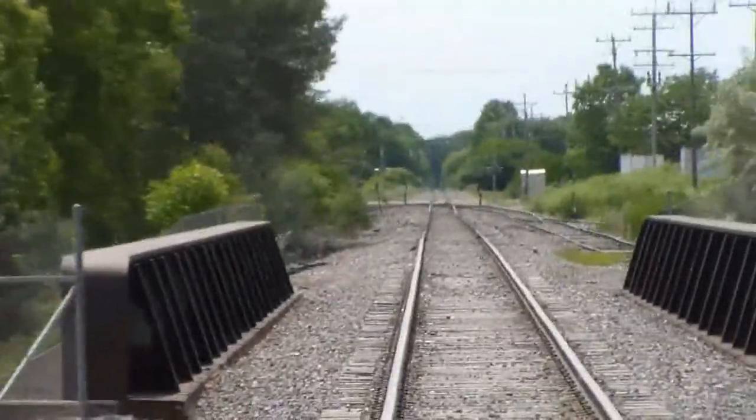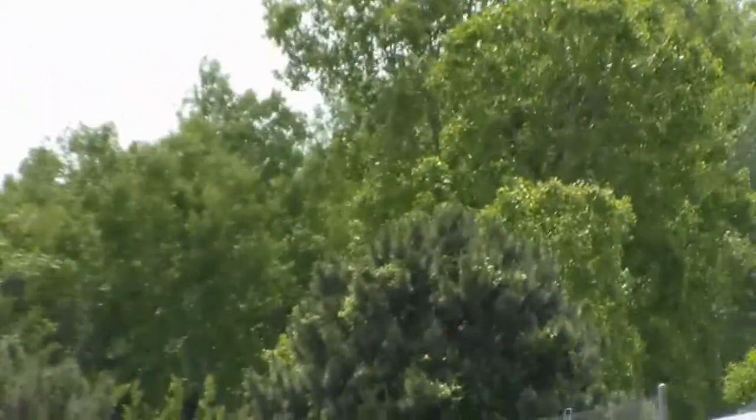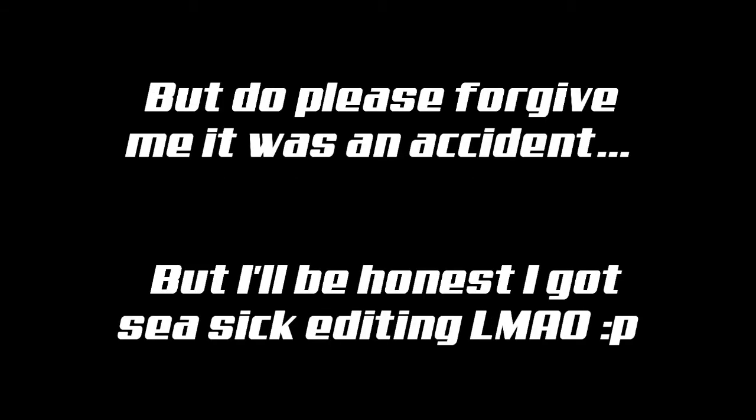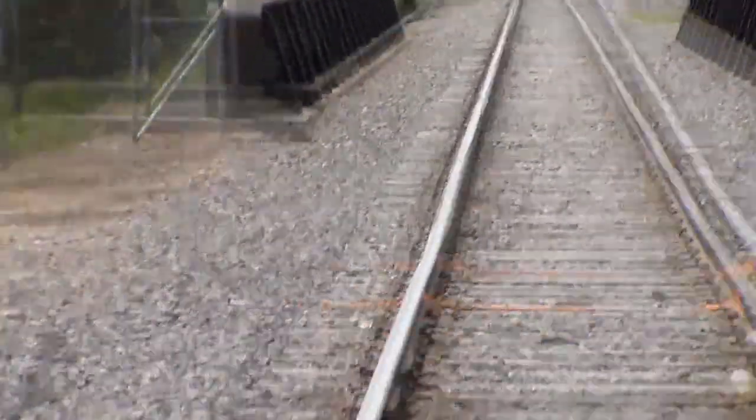Anyway, this is facing west. This goes toward Appleton and toward the main switch, what we're not going to get to today because, you know, I'm getting kind of tired because I've been doing this for a while now. But anyways, that's pretty much about it.